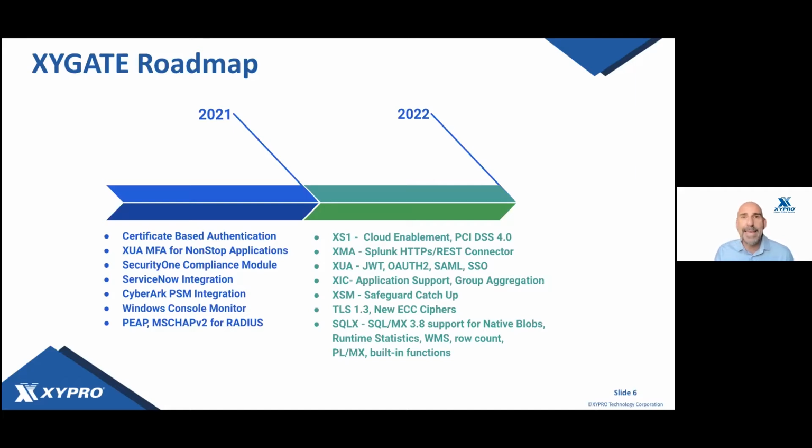We introduced a compliance module to SecurityOne, as well as a Windows console, a nonstop Windows console monitoring module, which we'll talk about in a few slides. We did deeper integrations with CyberArk and ServiceNow, and we also enhanced our multi-factor authentication capabilities by introducing PEAP and MSCHAP v2 into our supported protocols.